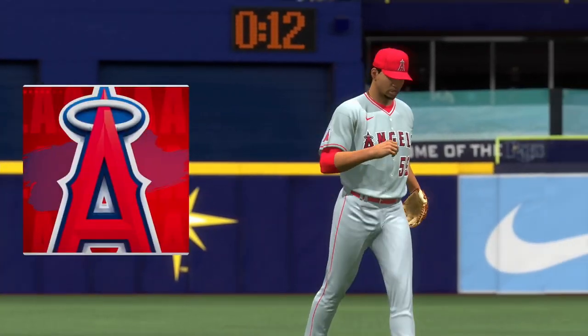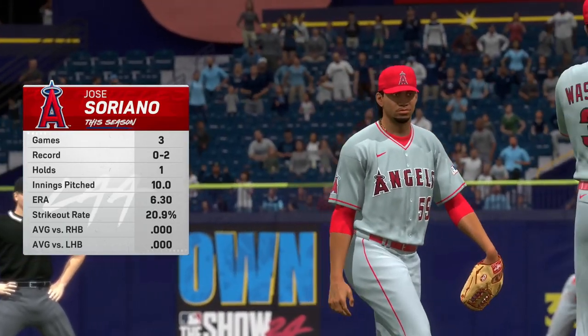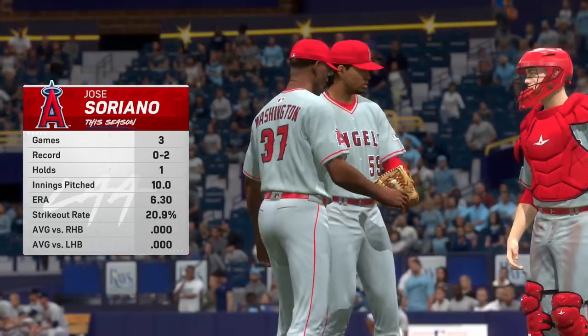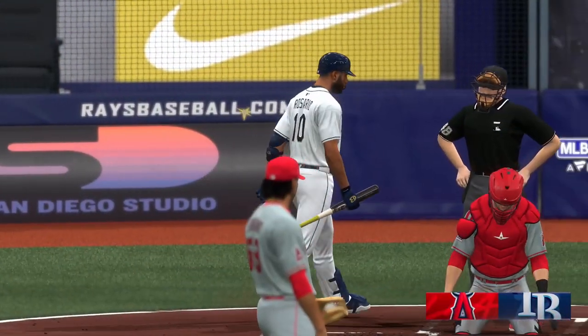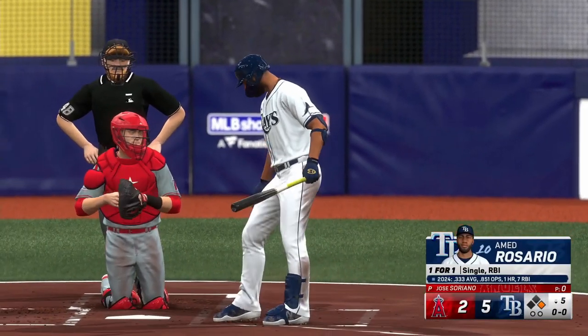Number 59 on the pitch here. Just trying to keep this one close here, and this is where a bullpen can give their players a chance to fight back into the game. And now the right fielder, Ahmed Rosario. Base hit now.